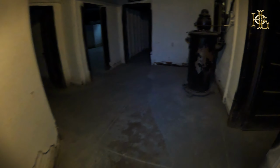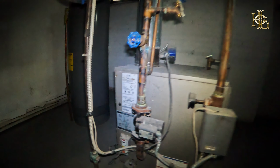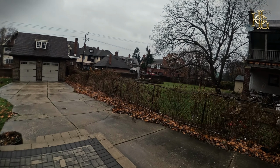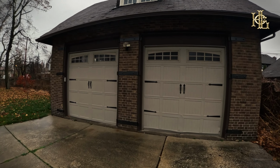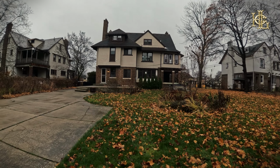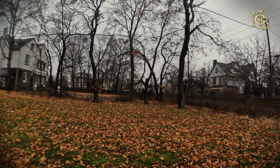Downstairs, the basement provides plenty of functional space, including updated electrical work, a boiler for radiant heat, and 2 furnaces for forced air. This combination of heating systems is common for a home of this size and age, and it ensures comfortable living year-round. Finally, the backyard offers a private retreat, complete with a stamped concrete patio, a hot tub, and a detached 2-car garage. The lot, measuring 0.38 acres, feels expansive, with plenty of room for entertaining, gardening, or simply enjoying the outdoors.